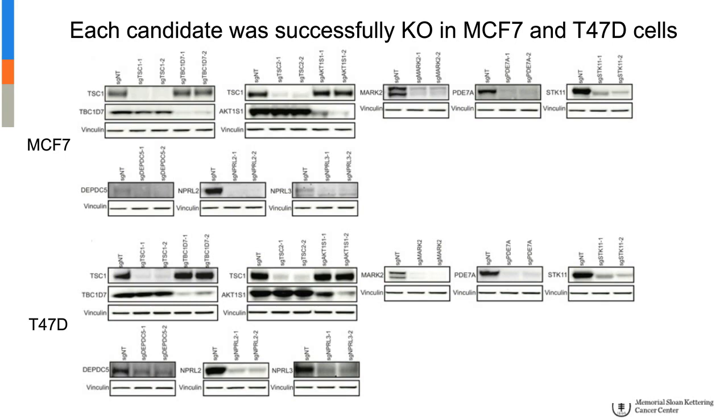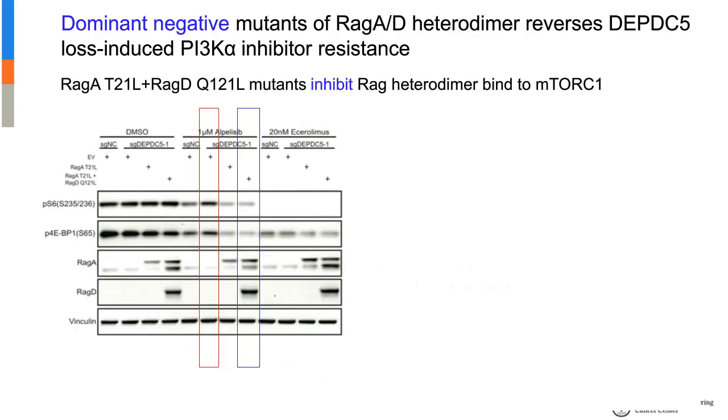So for this slide 36, we use the RNP system for this experiment because we need to put the mutant, the reg mutant, into the DPDC5 knockout cells. They both have puromycin selection marker, so we cannot use the viral system to do this. Otherwise, you will have the same selection marker. So we use the RNP system to save the puromycin selection marker, and then we use the puromycin-resistant reg mutant in those knockout cells. So this is very, very important.